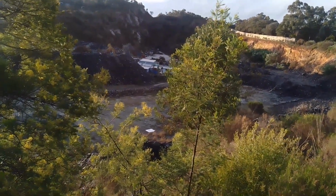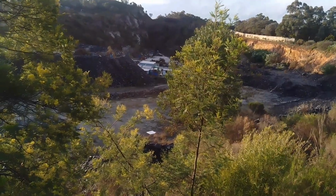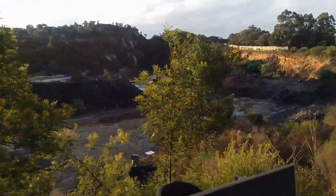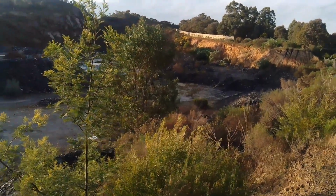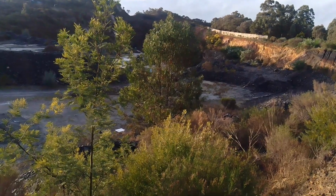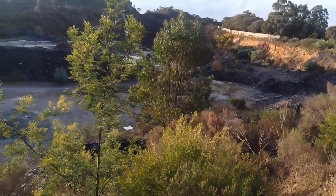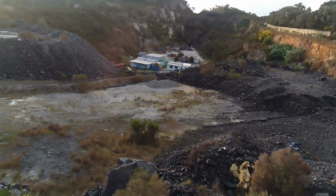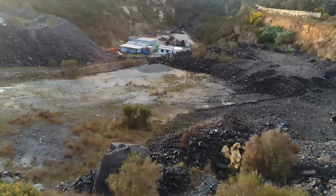And looks like I've got some plants and workshops and that, so God knows what's going on. There's 2.5 million tons of rocks were mined and 1 million tons of ore. Judging by the machinery down there, they're probably still having a go.